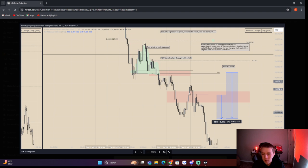And look here, we have another manipulation higher, breakdown, fair value gap right there, in line with this inversion. 40 points offered there. 40 points right there. Like, that is more than enough right there. And then this right here is 80 points from this high to low there.